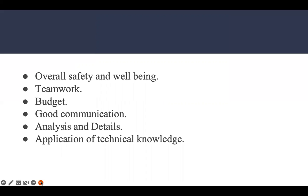And we made sure that we were conservative on the rolls, given the requirements that we were supposed to follow. For the analysis and details, as my team members have mentioned before, we made sure that the design is pentagonal and sharp at the edges so that the water does not directly come in from the frontal side. In the application of technical knowledge, we used skills from the fluid mechanics class, which are buoyancy, compression, and tensile forces, and we made sure that we were applying all those skills.